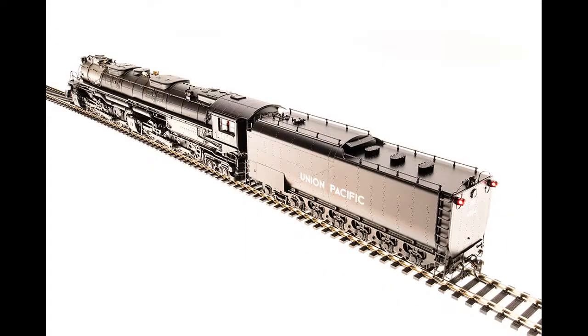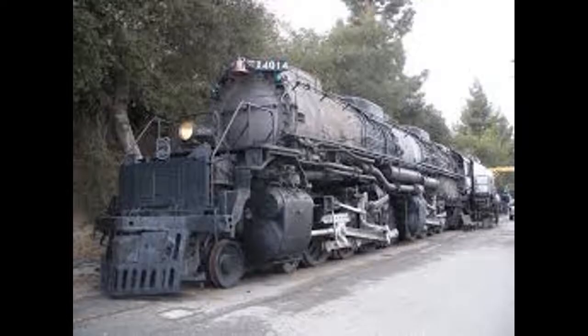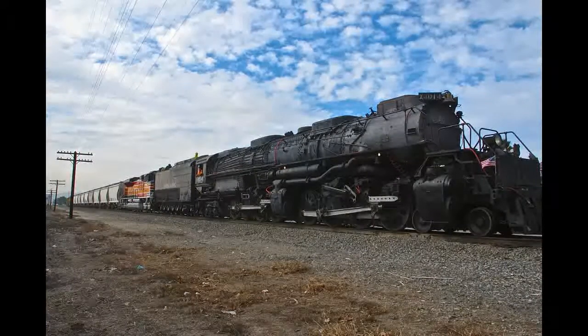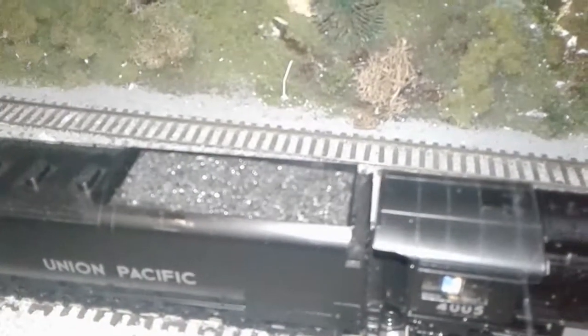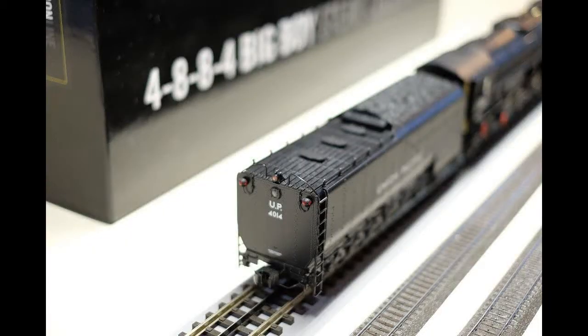One thing I don't like is that on the 4014 model, there is an oil tender, because the 4014 is being converted to oil fire for excursions. So you won't be getting a depleting coal load if you pick 4014. So this leaves you with a choice: a popular excursion number or a depleting coal load. On the Vision Line model, you could possibly get both.